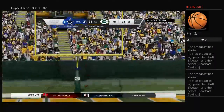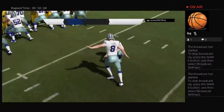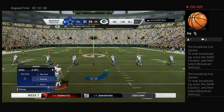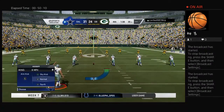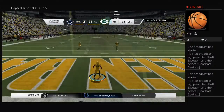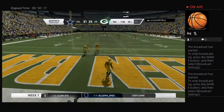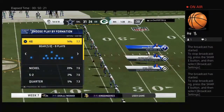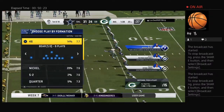Important extra point up and through, and the decision to just kick the extra point winds up successful. The kickoff team on the field now as they will send this one away. And this will not be returnable. It's out of the back of the end zone for a touchback.